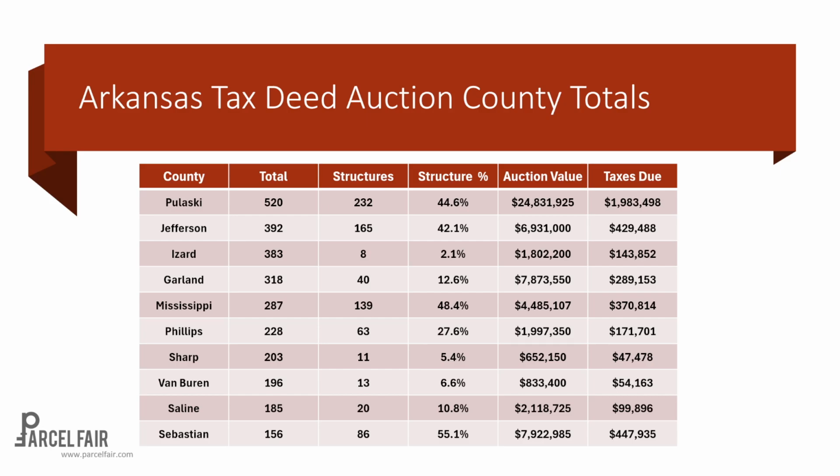Pulaski County up top has 44% with structures, and then Jefferson right online with 42%. But then the third county only has 2% with structures. And so you see some of these counties have just mostly land for sale in these tax deed auctions and very few properties with structures. And then you see some of them are 50% or even higher.